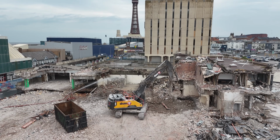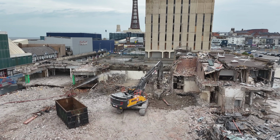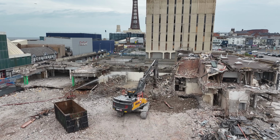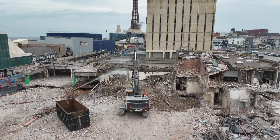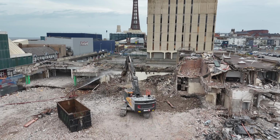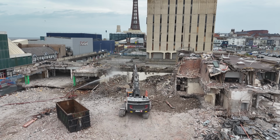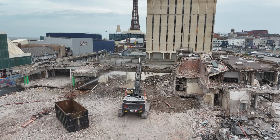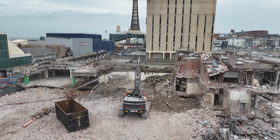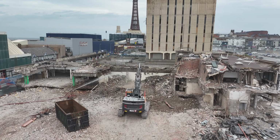Nice still of the tower there, giving you an idea of where we're up to at the end of play. This was Friday afternoon when this video was taken, so this is the state of play Friday afternoon, just before they knocked off for the weekend, these guys.